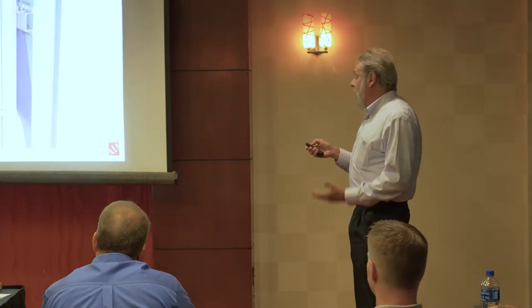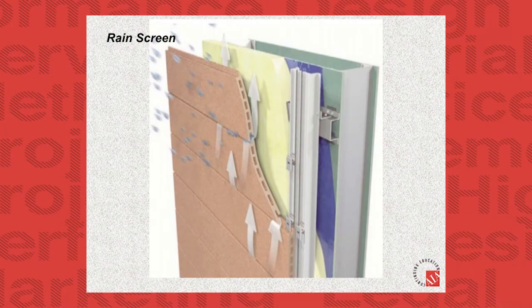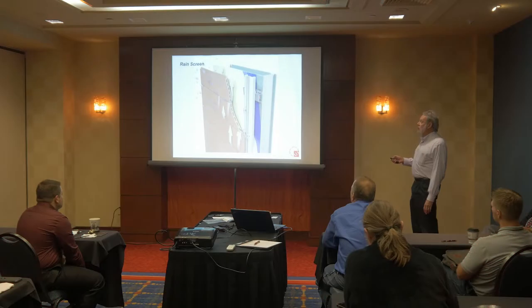So this is where we started then, using that reference that I showed earlier. This is a classic terracotta rain screen system. We love rain screen systems. We use them all the time. It's a really, really good way to build a building envelope. What's shown here is NBK's standard system. And that's where we started.